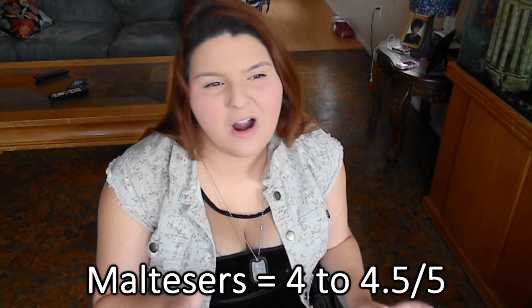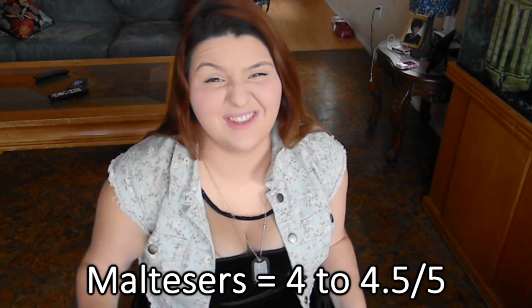There's one more candy I did get to try while I was in Italy that I didn't bring back with me, but I did film my reaction, and that was Maltesers. I heard a lot about Maltesers, and I really wanted to try them. So when I saw them in a vending machine, I knew I had to buy them and try them. I would give the Maltesers a 4.5 out of 5. I definitely like them better than Whoppers. If you want to see my reaction to trying Maltesers for the first time, you can watch that right now.